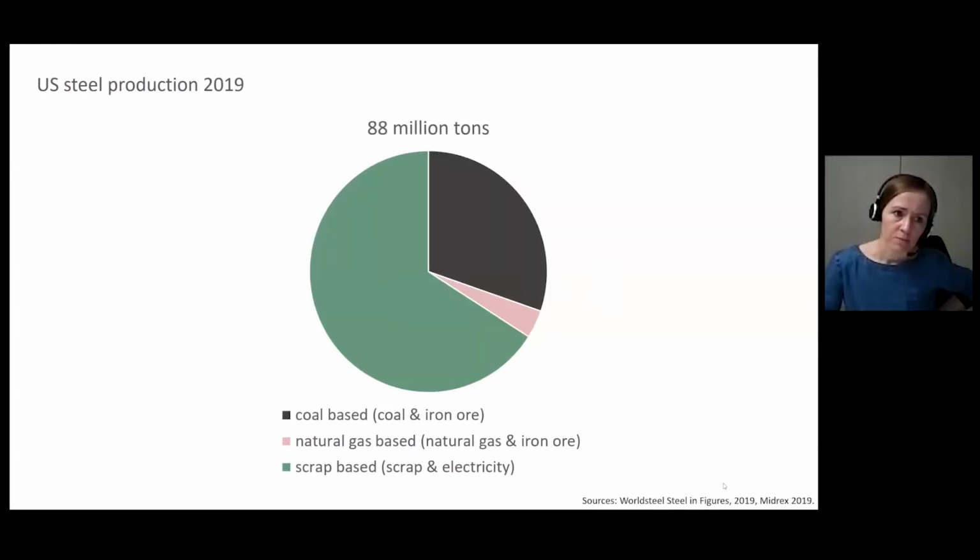What I want to point out here is that the US steel industry has a high share of scrap-based steel making, which is this green slide. So 2/3 of your production is based on electricity and scrap. You have a small share of natural gas-based steel making, and you have like a quarter or 1/3 of it based on coal. And when it comes to decarbonizing industry, this is where you should work on the coal-based CO2 emissions.